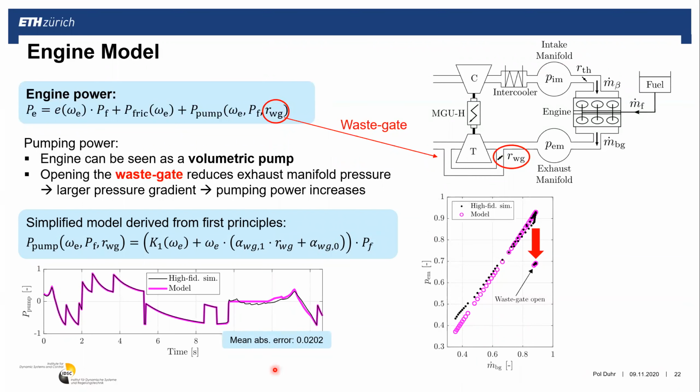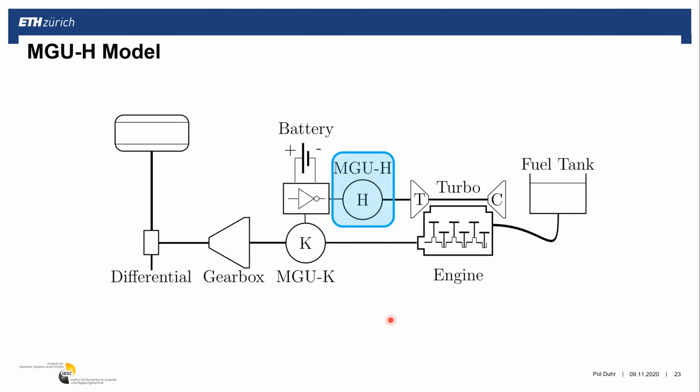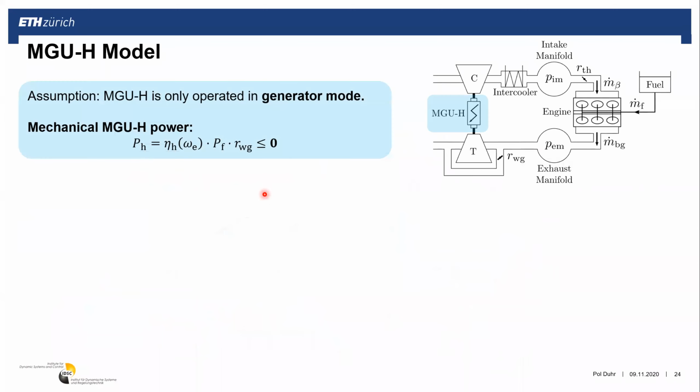Also here, the validation showed that the error is quite small and acceptable for our purposes. Now we go on with the first of the electric motors, the MGU-H, which is connected to the turbocharger. As you can see, it sits on the shaft, either behind the turbine or between compressor and turbine, but on this shaft. And we assume that the MGU-H is only operated in generator mode.